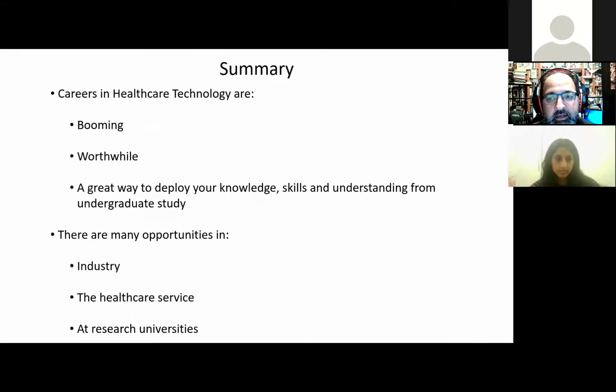And you have a lot of choice in where you can work, and there's really opportunities in all of those 3 areas that I mentioned. So industry, healthcare services, and at research universities. And often these three things work together for most projects. Whether you're in any one of these, you're definitely going to get exposure to the other 2 for sure.